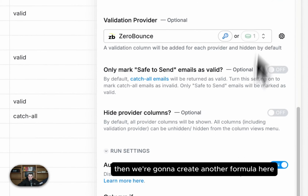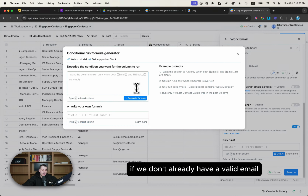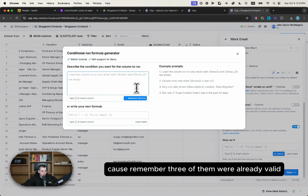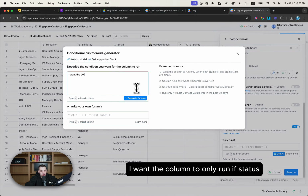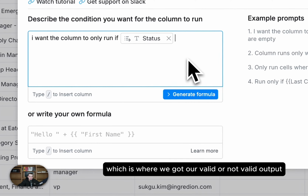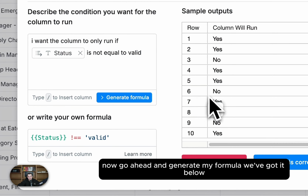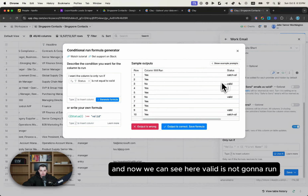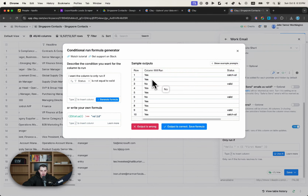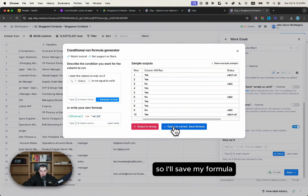Then we're going to create another formula here, and we only want the column to run if we don't already have a valid email, because remember, 3 of them were already valid, so there's no point in enriching ones that we already have. So we're going to say I want the column to only run if status, which is where we got our valid or not valid output, is not equal to valid. Now I'll go ahead and generate my formula. We've got it below, and now we can see here valid is not going to run, valid is not going to run, valid's not going to run, all the other ones will. Looks right, so I'll save my formula.